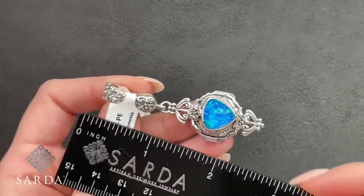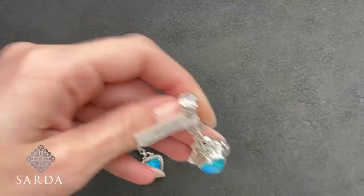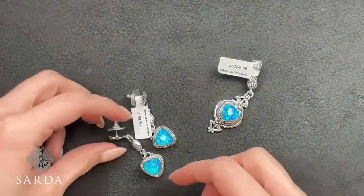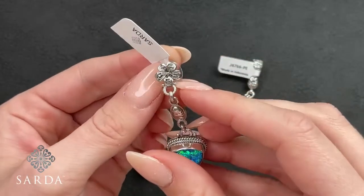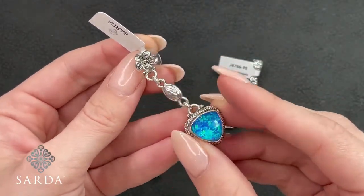And the pendant was J6766 for $99.99. 2.5 inches. And then we have J6768 for the earrings at $99.99 as well. This, I love this. Look at the post on here, the little fringe panty. We've got a hammered bead.